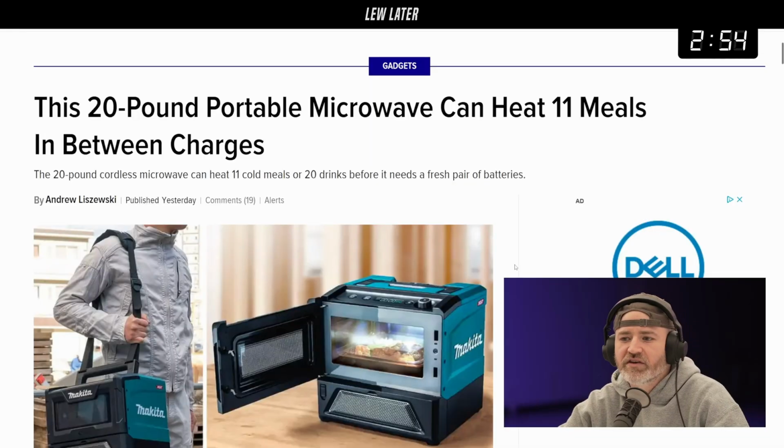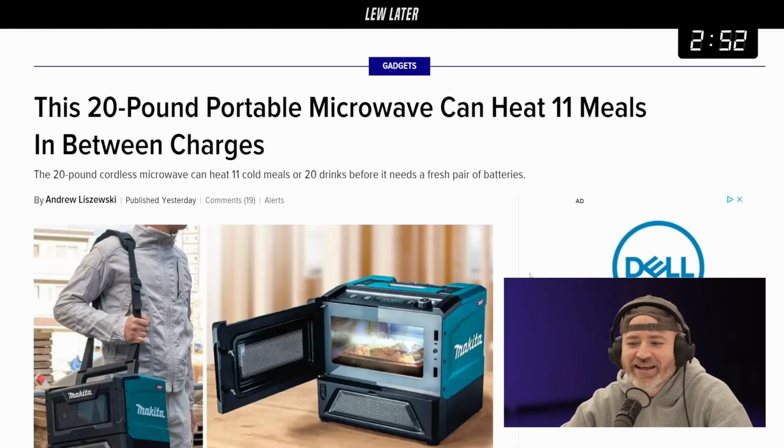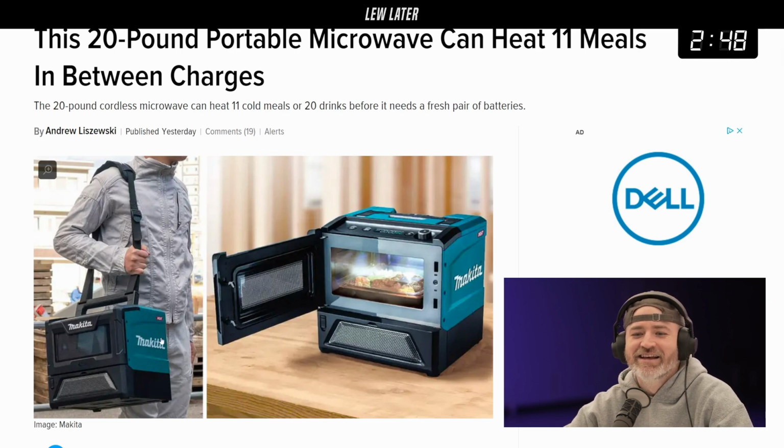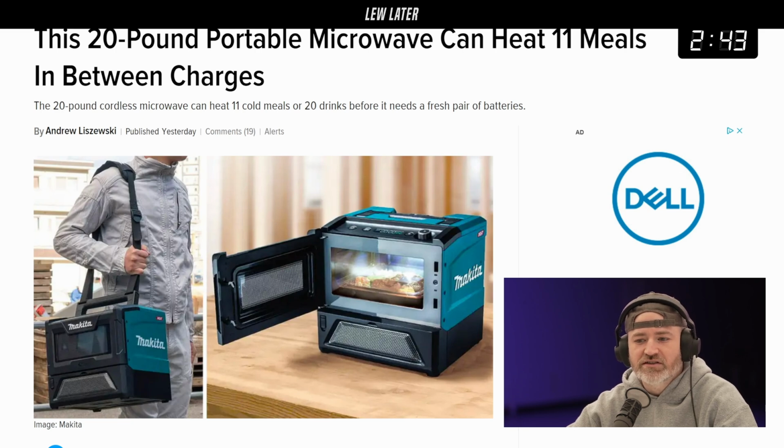20-pound portable microwave can heat 11 meals in between charging. What do you think? I like this guy carrying it. He doesn't have the right outfit, though. He should have like a construction outfit. You're supposed to bring this to the job site, right? Yeah. His outfit's, he's going to space or something.